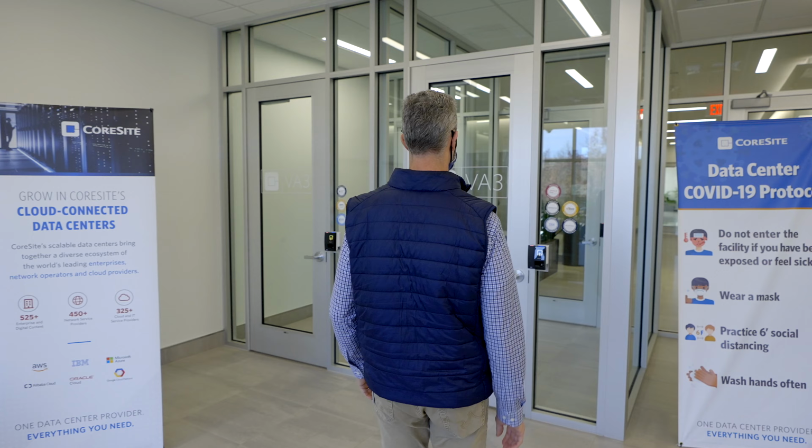With over 50 megawatts and approximately 500,000 square feet at full build, VA3 is the latest addition to Coresite's Northern Virginia campus, comprised of 3 data centers in Reston, Virginia, and 2 in Washington, D.C. With Coresite being the largest data center operator in Fairfax County, our VA3 customers benefit from a rich ecosystem of networks, cloud on-ramps, and solution partners, constituting one of the 2 major interconnection hubs in Northern Virginia.